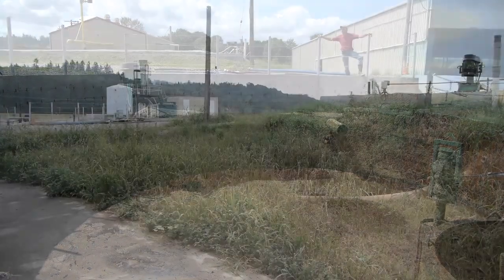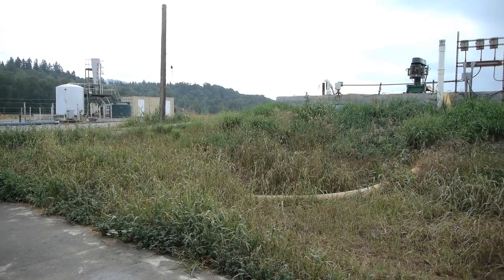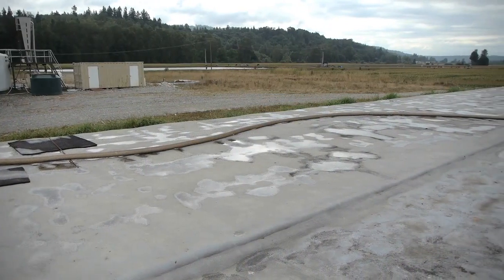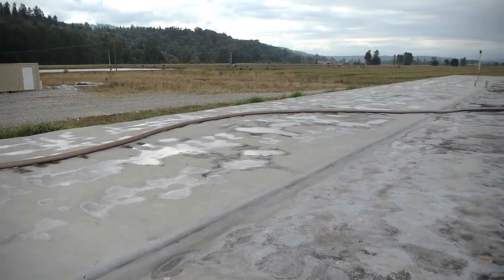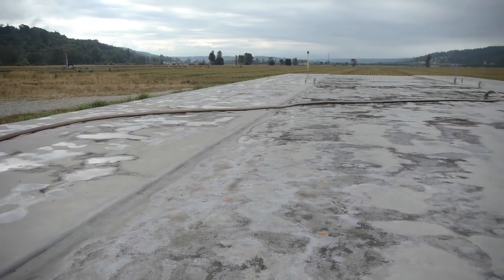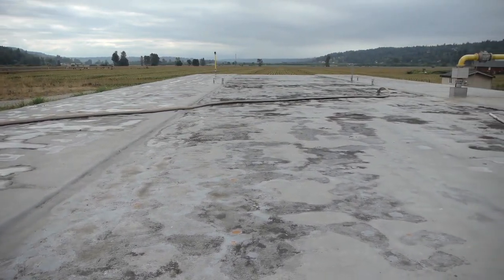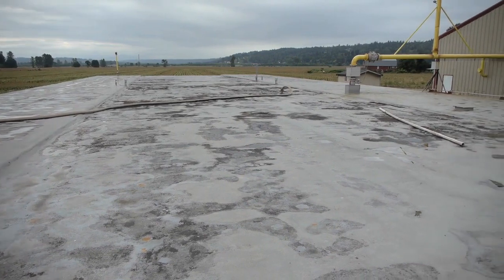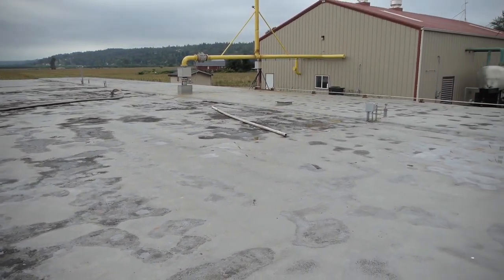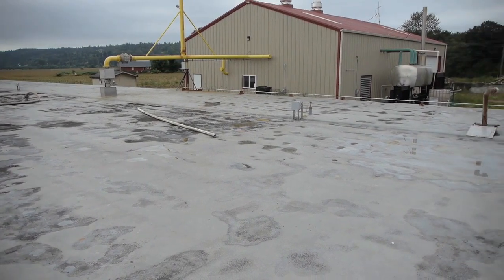The mixture from the receiving pit is pumped into the anaerobic digester, 188 feet long, 74 feet wide, with a capacity of 1,452,000 gallons. It's kept at a constant 100 degrees by waste heat from the generator. Some of the methane generated by the microbes is pumped back through the digester to agitate the mixture and maximize production of gas.